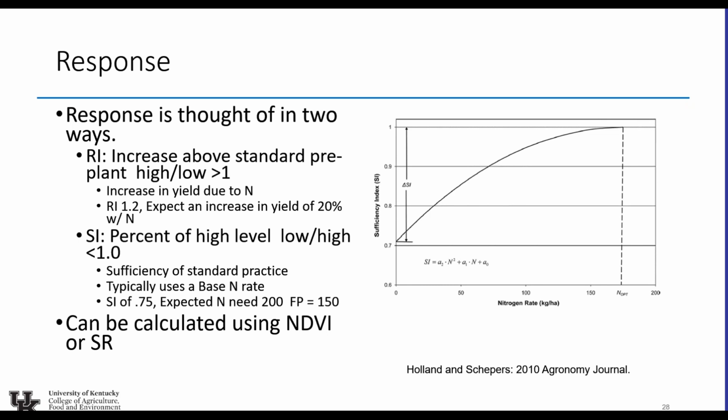A sufficiency index looks at it the other way, and this was developed back when the first leaf chlorophyll meters were developed. And it's less than 1. And so again, you have a high nitrogen reference strip, and if the crop you're sensing is less than that, the sufficiency index will be less than 1. So sufficiency index of 0.75, the expected nitrogen need of 200, so you need to know what the expected need was, then the farmer practice is 150. So you can see a sufficiency index plotted here where the high nitrogen optimum is equal to 1, and anything below that we assume is nitrogen deficient. And we can calculate a sufficiency index or response index using the NDVI or the simple ratio.